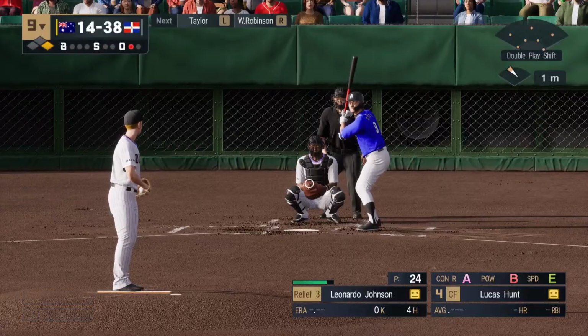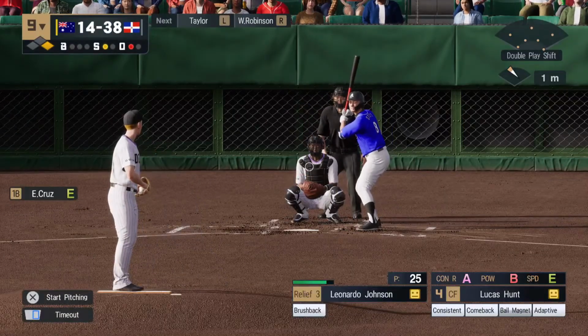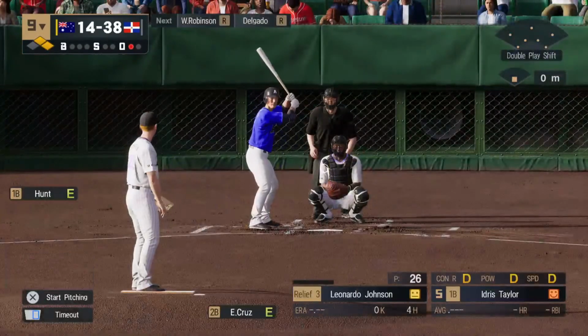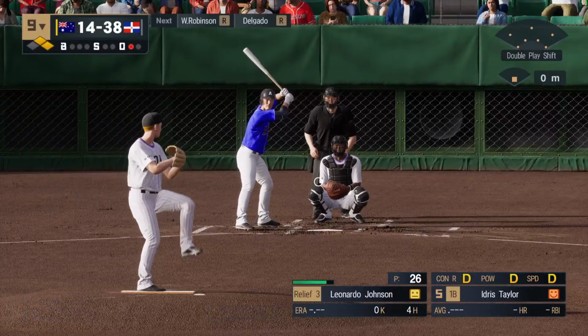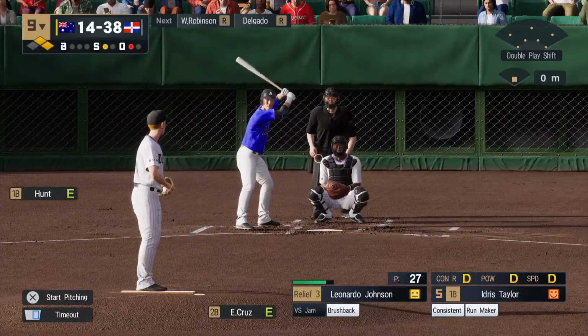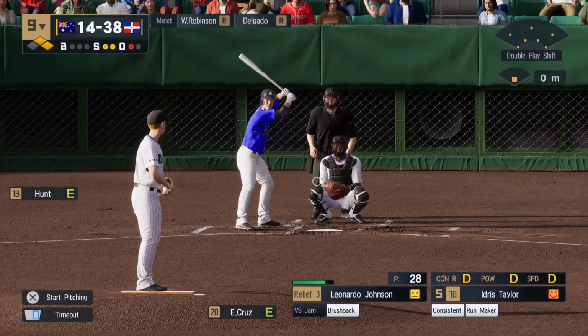Next in the lineup, Lucas Hunt. In his last at-bat, he tied the game on a clutch single. And that hits him. Next in the lineup, Idris Taylor. He struck out looking in his last at-bat. Taylor takes a big swing at the first offering. Bold strike inside corner, top of the zone.